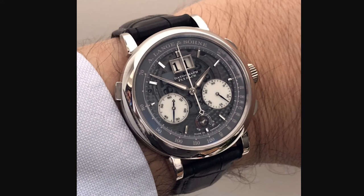Can you get a picture of the movement? Just Google it and add the word movement, because when you look at it from the back, it's hand wound, right? So it doesn't have an automatic winding rotor. So you can see the chronograph movement.